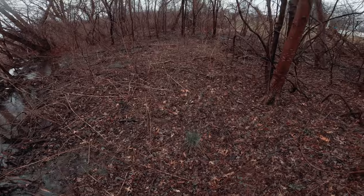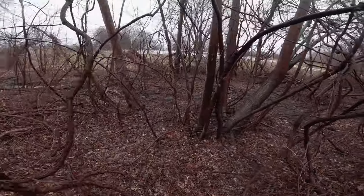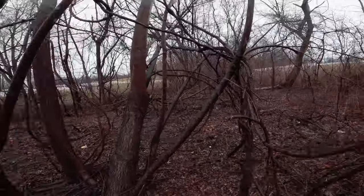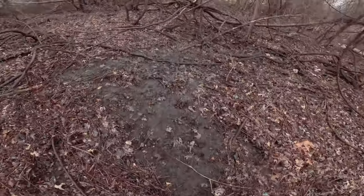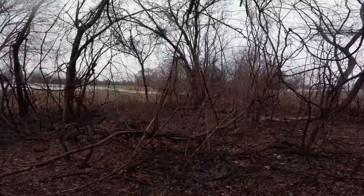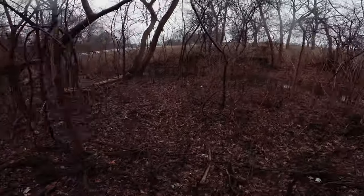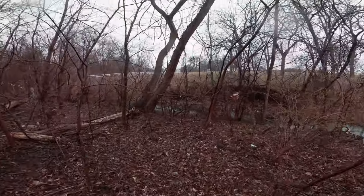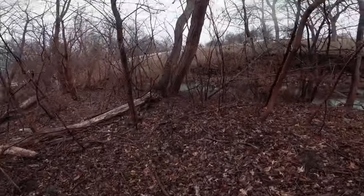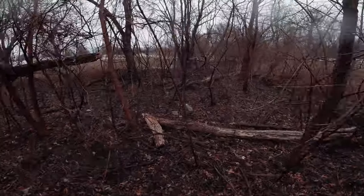One thing I need to invest in for this are gloves. I don't have any rain resistant gloves yet. It's still a little bit chilly out here. There's another ball. Let's see. Ooh, here we go.